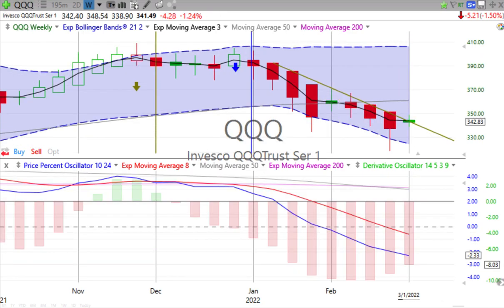Now we move into the tech sector. It's down about the same for the day, 1.5%. We have a green spinning top right there on the weekly trend line. Price percent oscillator still going down. Derivative oscillator negative, losing some downward momentum.